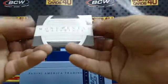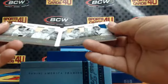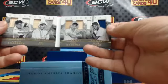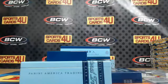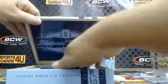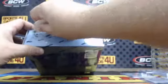11/49 Monumental Materials. Dual relics for them all. Twins, Harmon Killebrew. Giants, Mel Ott. Braves, Eddie Matthews. And Cubs, Ernie Banks. Randomizer is fired up. Or is it? NT football's right after this.